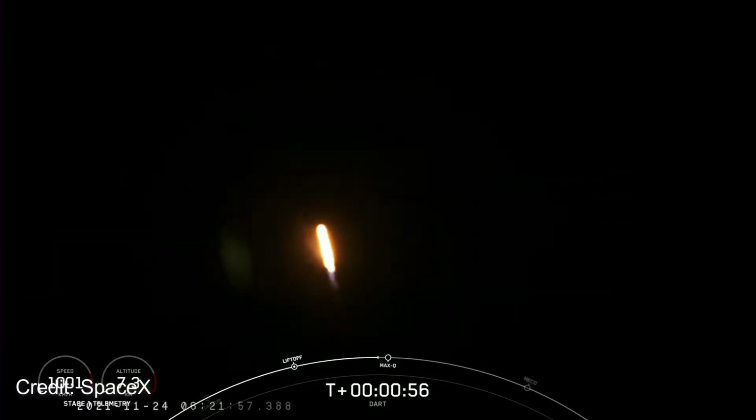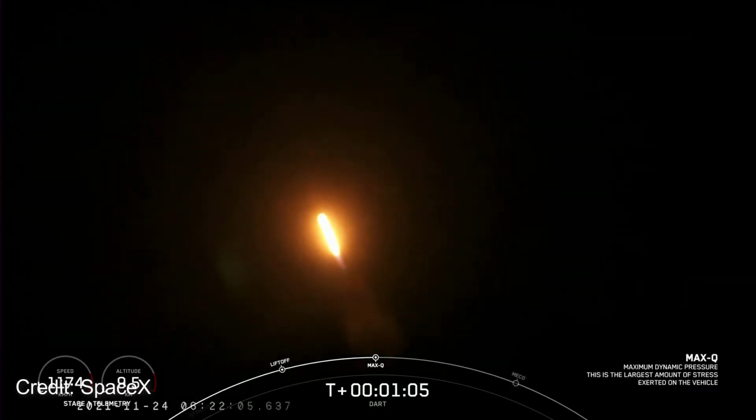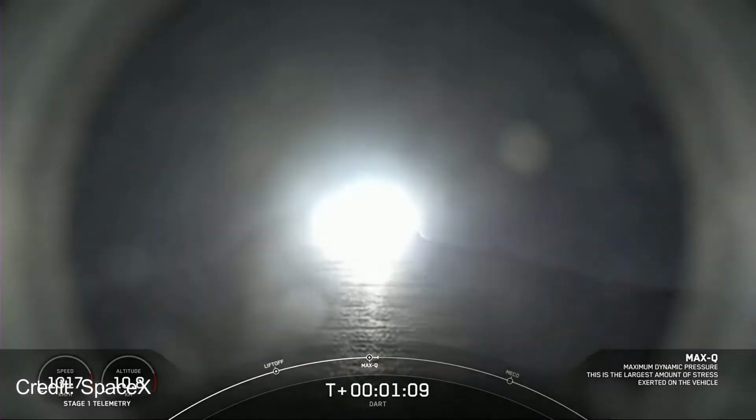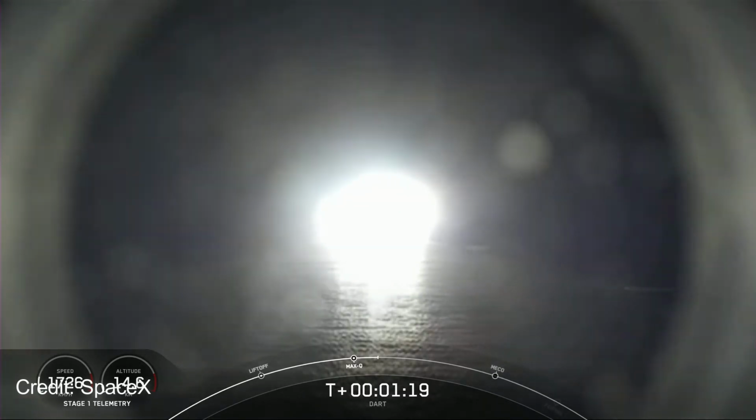Vehicle supersonic. Max Q. We've gone supersonic. We're through the period of maximum dynamic pressure, and the Merlin 1D engines have throttled back up to full power. We're out of the throttle bucket.